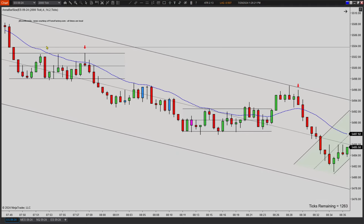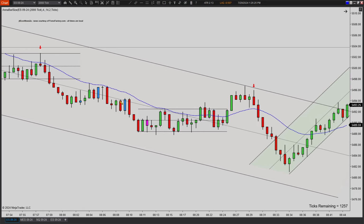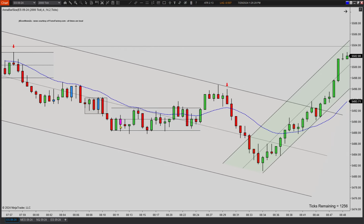Moves lower here, and then you get a pretty strong rejection. Prices below the EMA. As you can see here, though, a lot of overlapping bars, so you've got to be very careful of this. Again, retesting into a trading range. You do have a first entry, second entry short here.